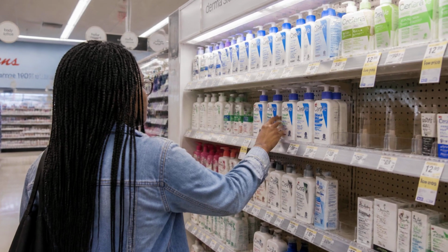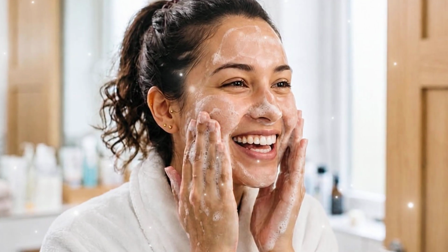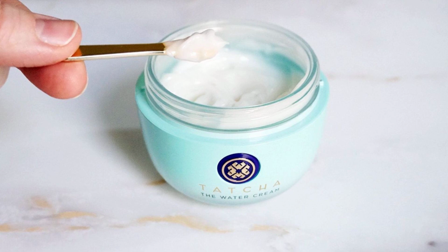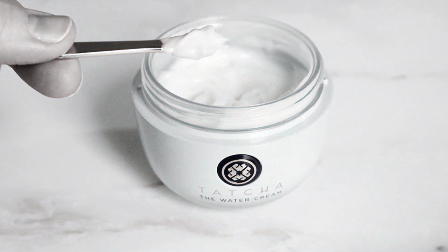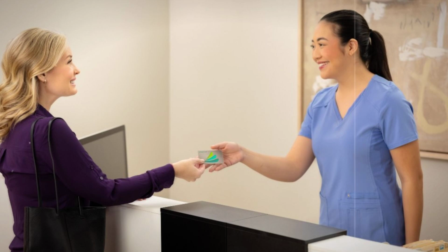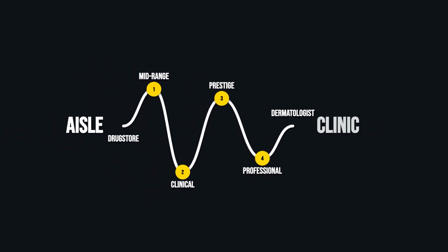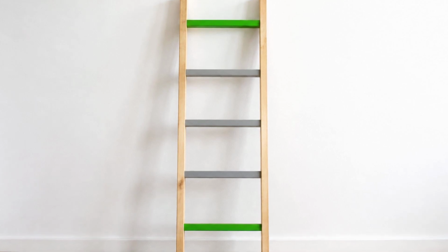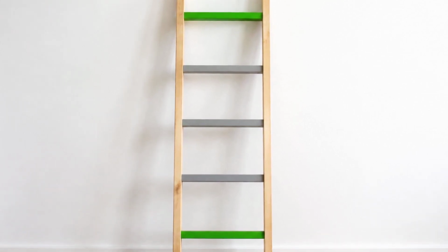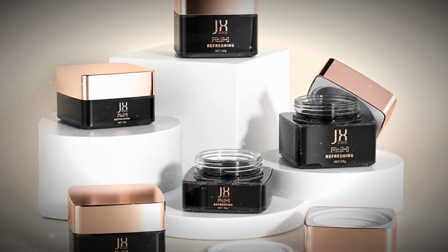The money you spend at level 1 and level 2 is cheap, and it's the best money you'll ever spend. The money you spend at level 4 is expensive, and it mostly buys you a nicer jar. And the money you spend at level 5 is expensive, but it actually buys you real results because you've left the beauty aisle entirely and walked into a doctor's office. Spend at the bottom and spend at the very top. It's the expensive middle where the money quietly stops mattering.